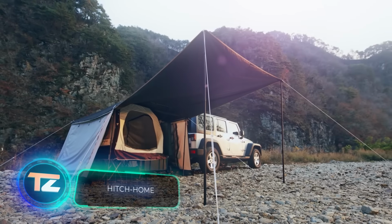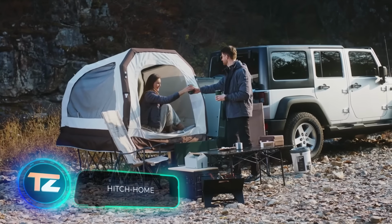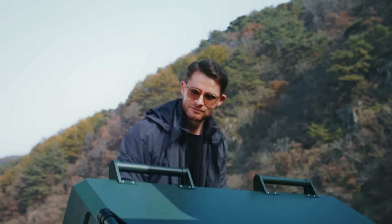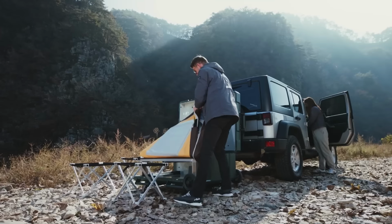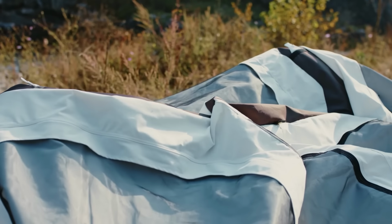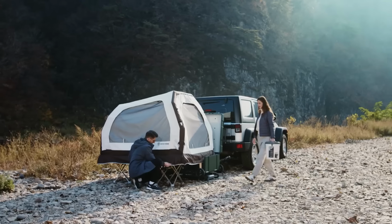Are they taking out the trash or something? Nope, this couple is having fun outdoors. That green thing resembling a dumpster is actually an inflatable frame tent called Hitch Home. The clever part is how it hooks onto the hitch, freeing up the car roof for other stuff. Plus, it's easy to move around thanks to its handle and wheels.